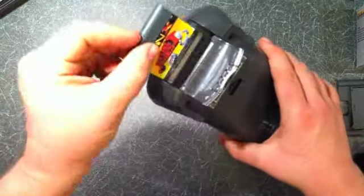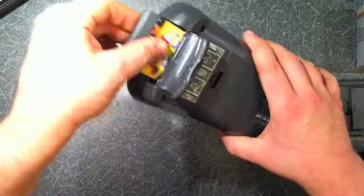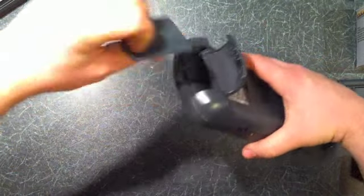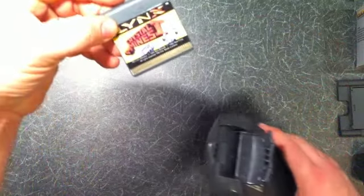Now it kind of looks like the games should go in like that, but they don't. They actually go in backwards. So they kind of slot in there, and then you have to tug them out. They're not the smoothest action going in and out on this machine, to be honest.